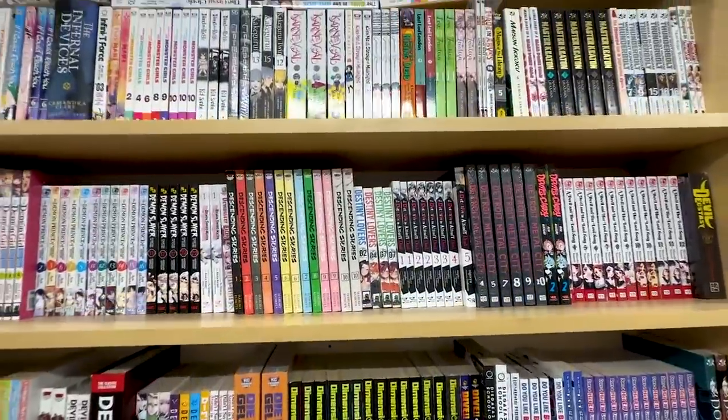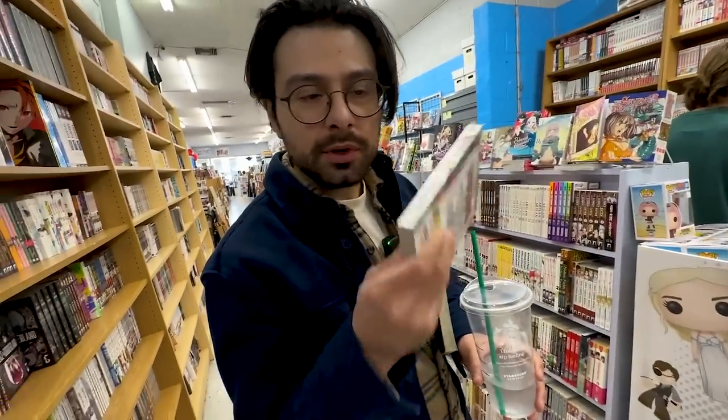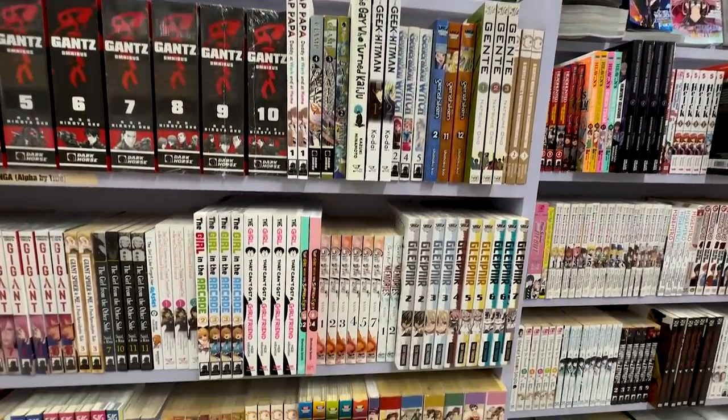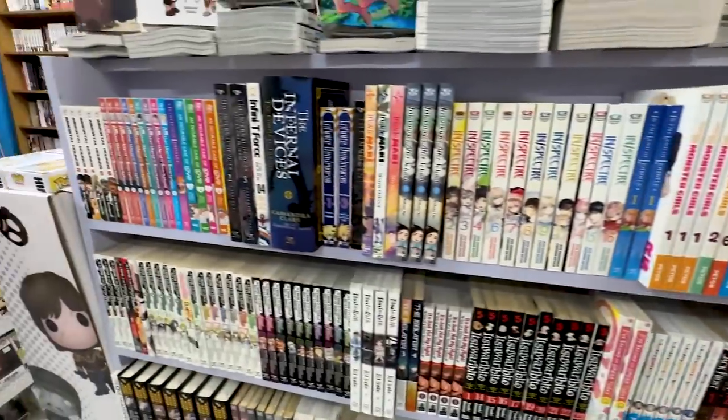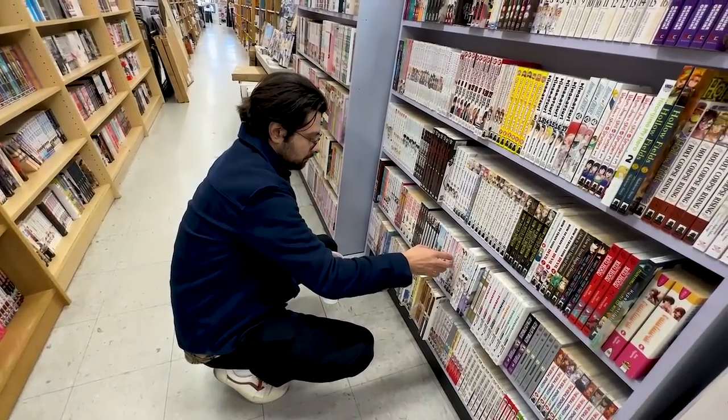It's the combination of the atmosphere, the size of the shelves, the sheer amount of manga. It is intimidating. I'm gonna use the word intimidating to just sift through all of this stuff. And some of it's new, some of it's old. Oh my gosh, I love this place, but oh, it takes forever to find anything.